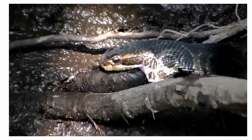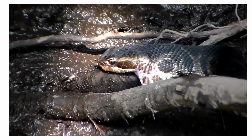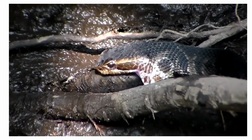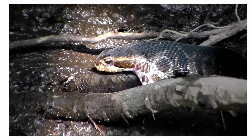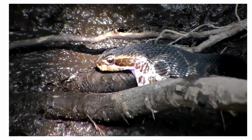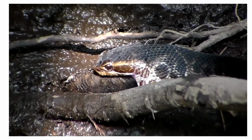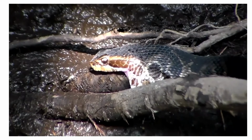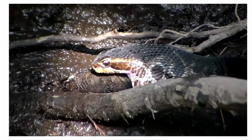One of the nice aspects of this is some of the areas I work in have lots of water moccasins. And as things dry down, we often go from water snakes to semi-aquatic snakes, Thamnophis, and these guys are the cleanup crew, and they seem to exclude other snakes. It's fascinating to watch them at work.